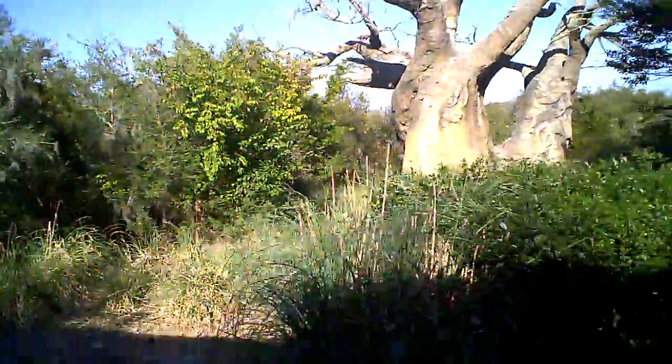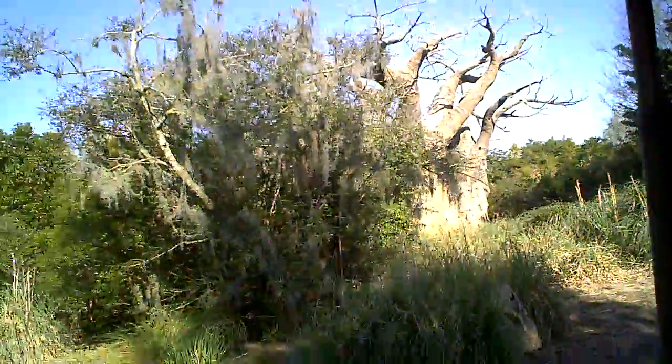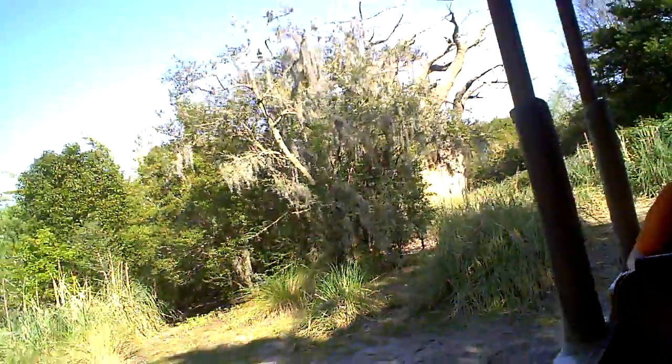We're going to head down to the red clay pits in a bit, but right now we're entering a completely different ecosystem with completely different animals. And speaking of completely different, take a look at that big old tree over there. That's called the baobab tree, and it's nicknamed the upside down tree because it looks like it was planted upside down. You can find baobab trees all over Africa.